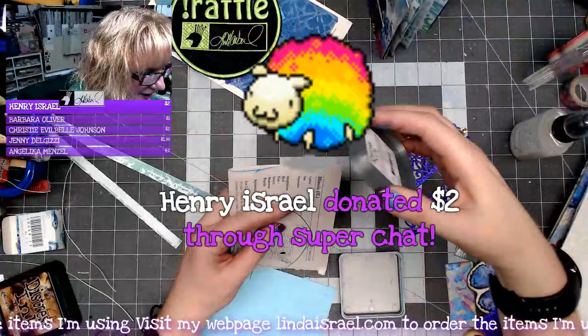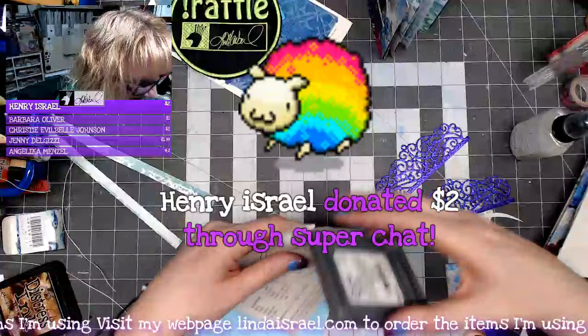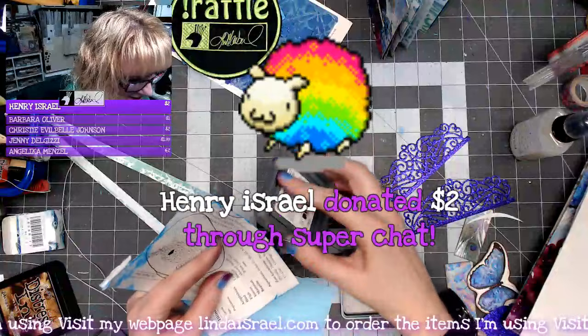Okay, so let me set this aside a second. So I've got this page. It's just a book page. I'm just going to fold it in half. I'm going to grab my distress oxide.